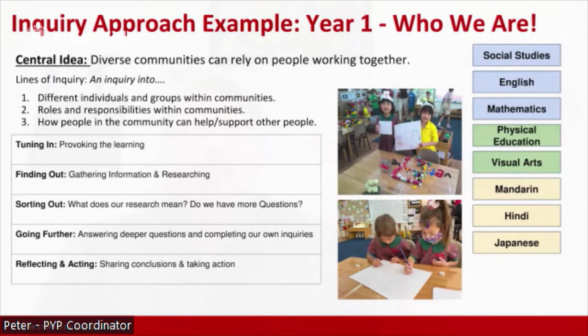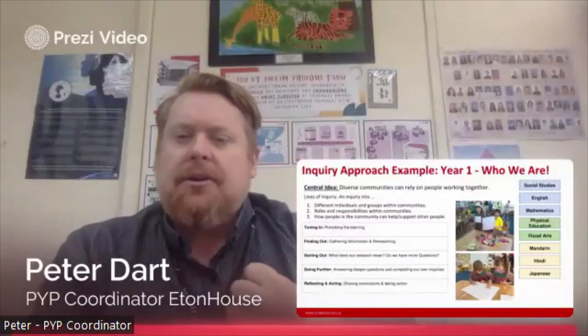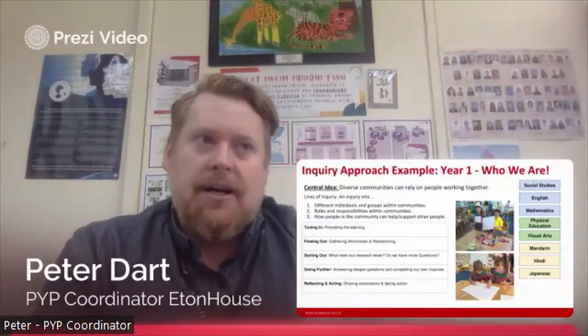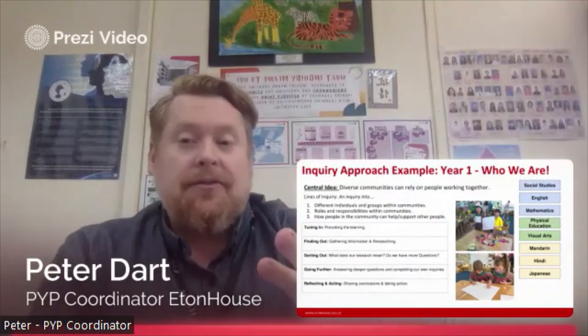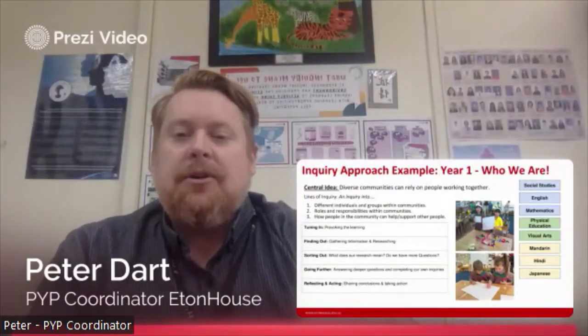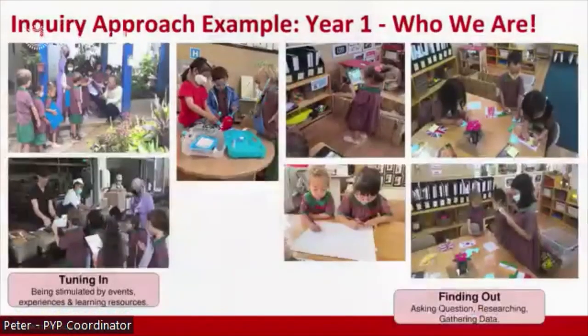The first one is they're tuning in. When they're tuning in, this is when we're giving them all of that stimuli and that provocation, and we're trying to put them in a situation where they've got to ask questions and they've got to find answers. And then, of course, that leads us naturally into finding out, which is where we do all of that good gathering of information and all those key research skills. Children have to go online, they have to read books, they have to ask a lot of questions, because we try to make sure that even from the grade ones, they're getting those primary sources in. So let's have a look. It's fine for me to talk, but let's have a look at some of the things they did.